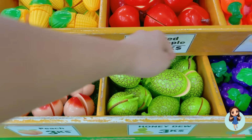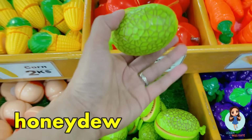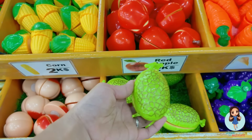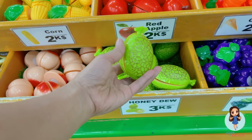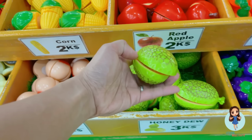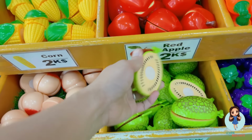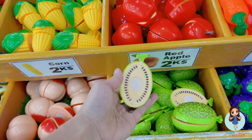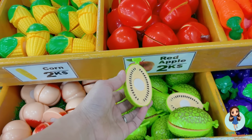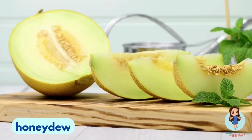Let's cool off with some honeydew. This refreshing fruit is packed with water, which helps keep our body hydrated on hot summer days. It's like nature's own sports drink. Fun fact, honeydew is a type of melon and is related to cantaloupe and watermelon. This is honeydew.